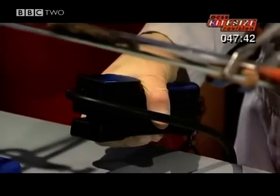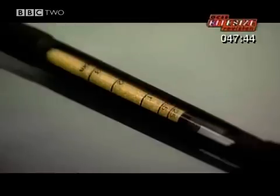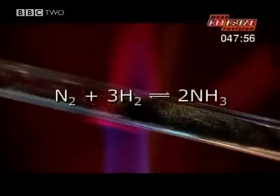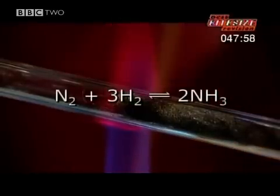Now it's time to find out if the experiment has worked. This pump sucks the gas out of the tubes through these yellow crystals. If there's ammonia in the apparatus, they'll change colour to blue. It works, this time. But the equation reveals why ammonia is so hard to make.